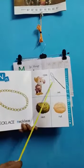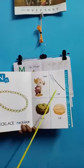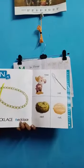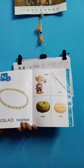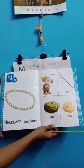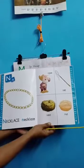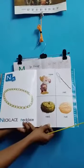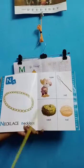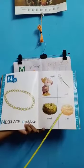N for net. We use a net to catch fish. N for net. N for nest. You know what's a nest? It's where baby birds are. See, there are baby birds in the nest. You have a house, no? So the bird's house is called a nest. A bird builds his house on a tree and that is called the nest. And see, the baby birds are inside. So N for nest, N for nut.